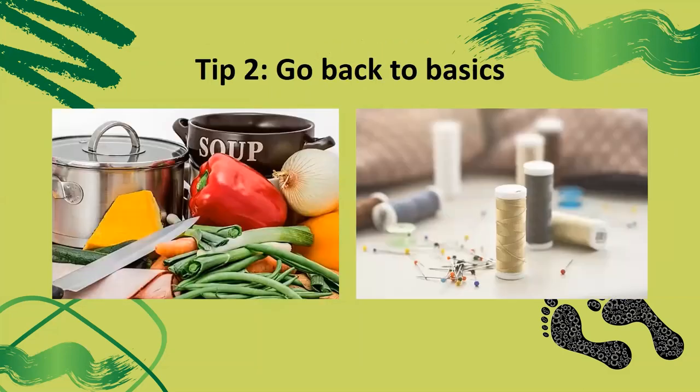Tip 2, go back to basics. Learn how to cook using leftovers, again helping you to reduce food waste. Also learn how to mend clothes. Each year more than 300,000 tonnes of clothes go to landfill in the UK alone, so this is a great opportunity to reduce what you waste.